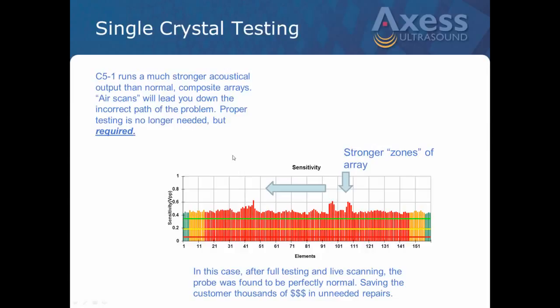And one of the things they did in the development of this, again, using the single crystal technology, these probes have a very strong acoustic output. They've done some other things, which I'm going to show you on lensing and so on, but it actually performs extremely well. So from a sonographer standpoint, on a thin patient or a heavy patient, they're getting good clinical images regardless using this probe. But because that acoustic output's a little bit stronger than most of your composite arrays, air scans, and this is where I'm going with testing, some of the testing methodologies that we've all used in the past just don't hold water any longer. Definitely on this probe, air scans, and we see it, will lead you down the wrong path.